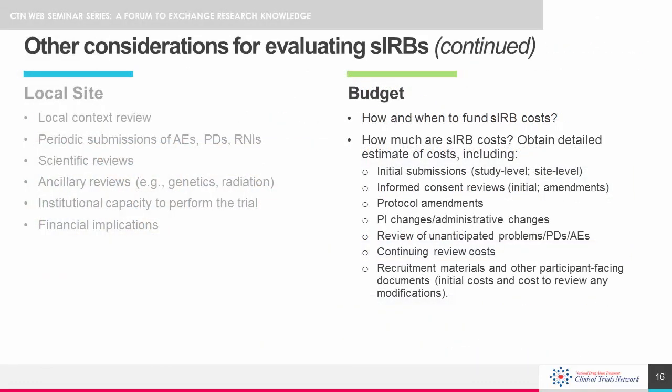A few budgetary items should be considered when working with a single IRB. The first is determining who will pay the IRB and with which funds the IRB will be paid. It is also very important to obtain the IRB fee schedule ahead of time and work closely with the IRB to create a detailed estimate of the projected IRB cost for the entire study.